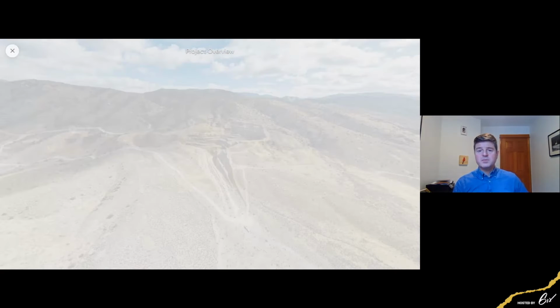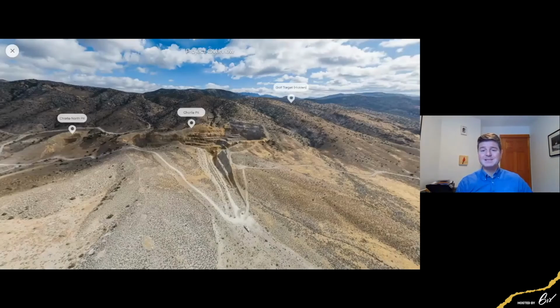We'll start off with a panorama looking east through Green Springs. So here we can see the old Green Springs mine. We're looking at what's called the Charlie Pit. And here we can see the rusty, well-oxidized unit in that pit. That's called the Chainman Shale.